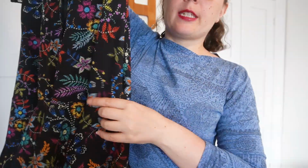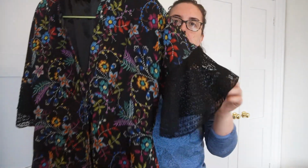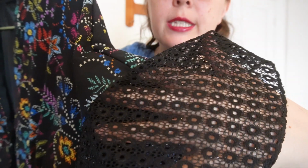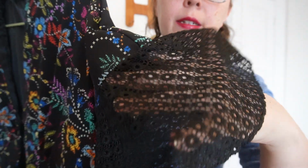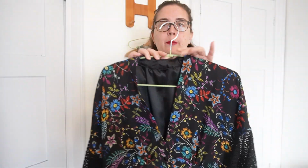You can see there's a seam here, and then this gorgeous ruffle, which I did in the same fabric, but I did the sleeve ruffles in this mesh, lace fabric, and you can just see it's sparkly. There's sparkles in it. Loved it. There are some issues, and I've only worn it once since then.